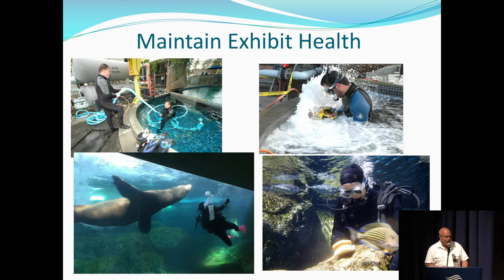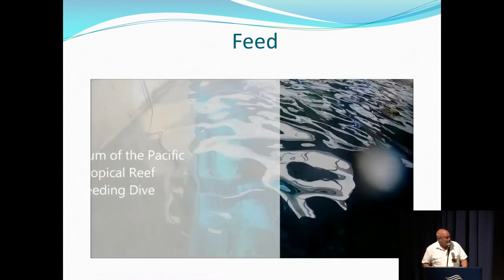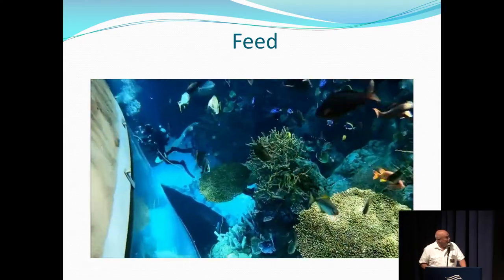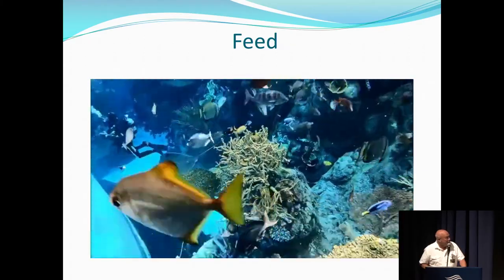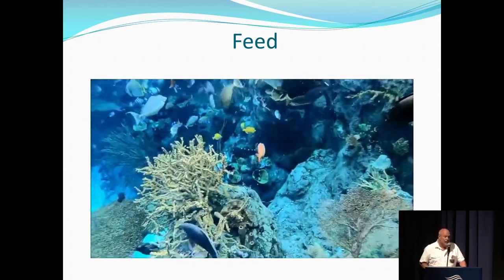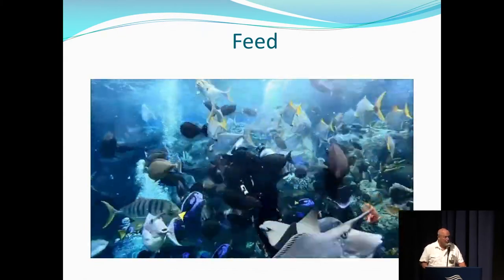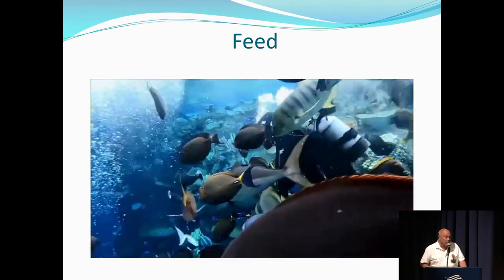So what else do we do here? We feed the animals. This is a short clip showing a typical dive in Trop Reef. It's kind of sped up and cropped down, but you'll see the first diver will actually be doing what we call a large scatter, where you're feeding the medium-sized fish and the real aggressive fish that call Trop Reef their home.